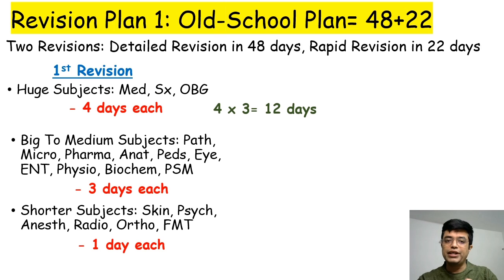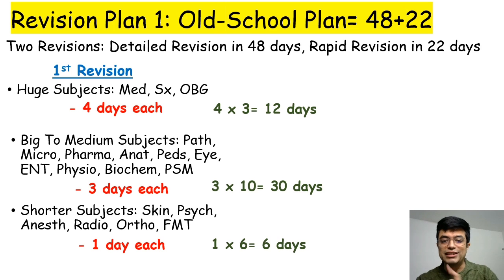So 4 into 3 will be 12 days. 3 into 10 will be 30 days. 1 into 6 will be 6 days. Total 48 days. That is all you have to do in the first revision. So the question arises, sir, in such limited time, what is to be done?